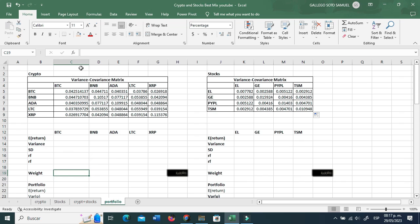Here we have 1, 2, 3, 4, 5 stocks. So 1 divided by 5, I'm going to start off with 20%. I'm using an even distribution for both portfolios. I'm dealing with 2 portfolios. One of them is going to be crypto, and the other one is going to be the stock portfolio. And I'm going to mix them both, the optimized portfolio of both, to get another one. That's basically what I'm going to do. So this one is going to be 25% here, because it's going to change in a moment.